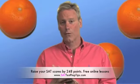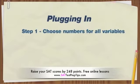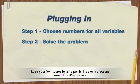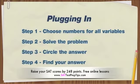What we're doing is taking an algebra question and swapping out good old-fashioned numbers, integers, for the variables. In effect, we're turning an algebra question into an arithmetic question and solving it that way. There are 4 steps to this technique. We call it plugging in, because we're plugging in our own numbers for the variables. Step 1 is to choose numbers for all the variables. Step 2 is to solve the question using those numbers. Step 3 is an easy one: circle your answer. Step 4 is to go through the answer choices, and wherever you see a variable, stick in the number that you plugged in for that variable, and try to find the answer choice that matches what you came up with.